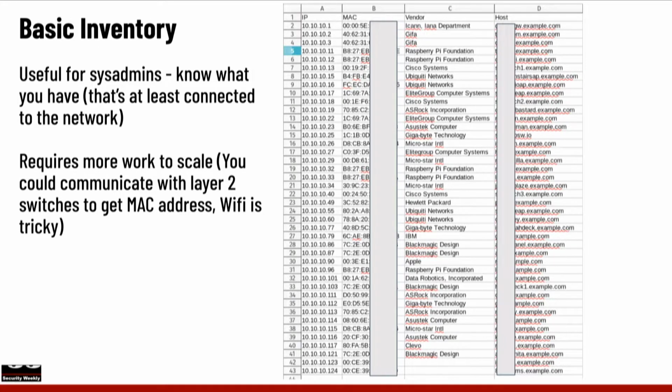This is useful for sysadmins. You've got to know at least what's connected to the network. Again, if you wanted to scale it, with almost 3,000 Nmap projects out there, I have to imagine you could find some code. Maybe someone has written something to get the MAC address if you're not on the subnet: go to the switches and traverse through your switches to discover MAC addresses. I think that would be kind of cool.